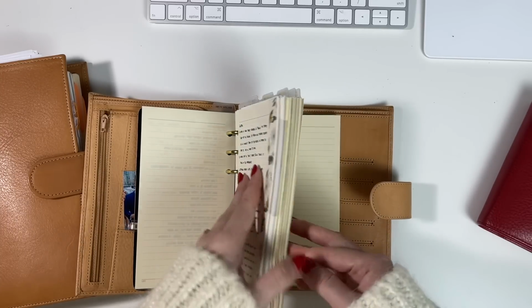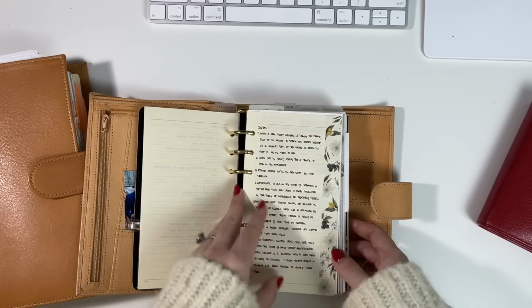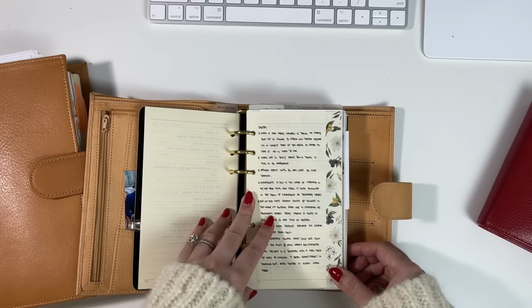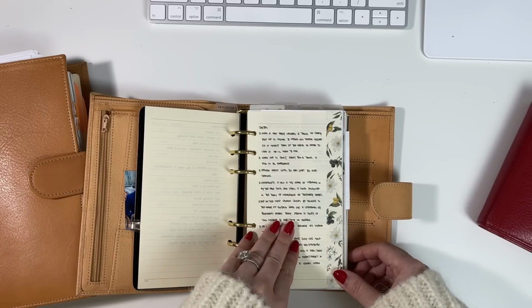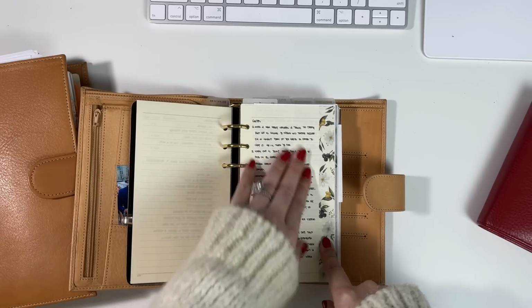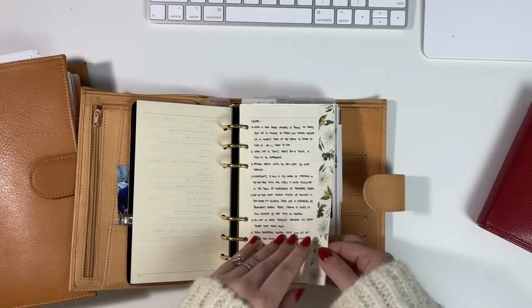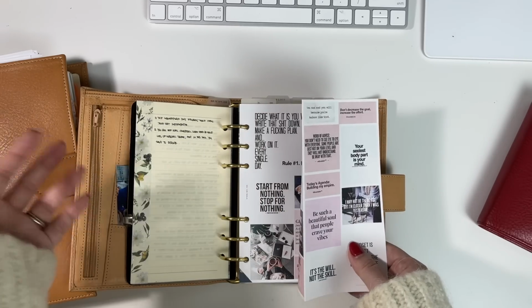So all of the inserts that I have here are either lined like this, or ruled, or plain, and I don't use any pre-designed inserts unless it's like contacts or whatever. Then I just grab it from my shop, because I used to sell printable inserts before, so I have a whole lot of designs that I can choose from if I need it. Anyway, so going back to this, it's just a sheet of quotes that I liked from the books that I was reading, just mostly inspirational quotes.